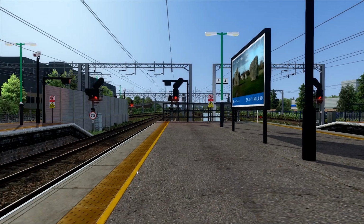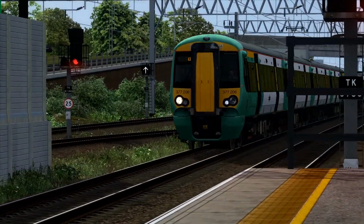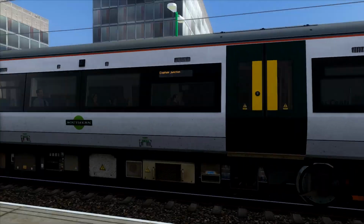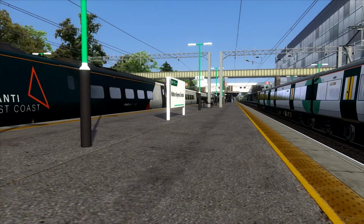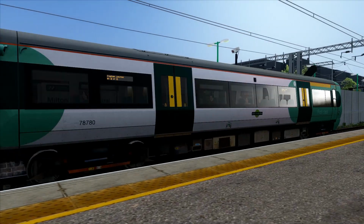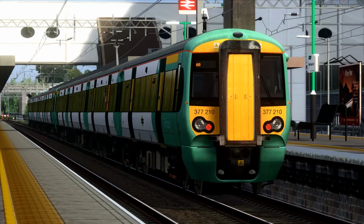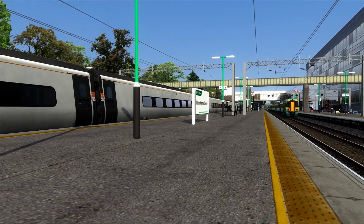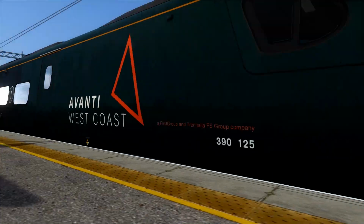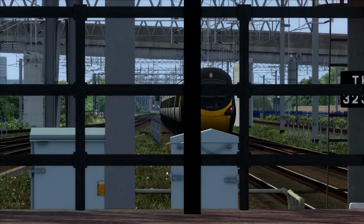Okay, arriving now is a terminating Southern service from Clapham Junction. 377206. Sorry about the lag. 377210. And there goes 392125 heading over to London Euston.